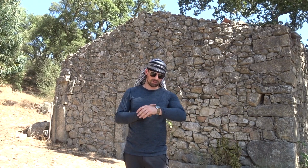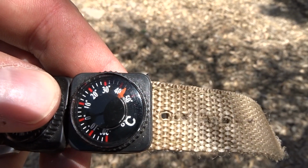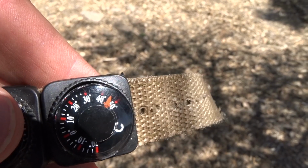Okay guys, so I'm here in Portugal. We're in the middle of a heat wave. It is really hot, like the average temperature is about 45 degrees Celsius. The temperature on my thermometer on my wrist right now is 46 degrees Celsius.